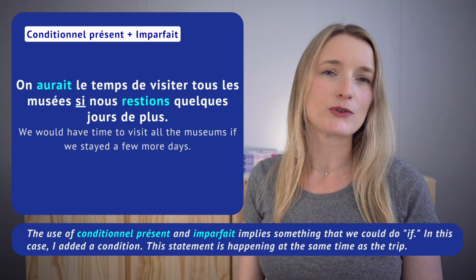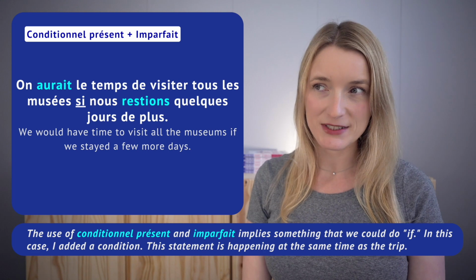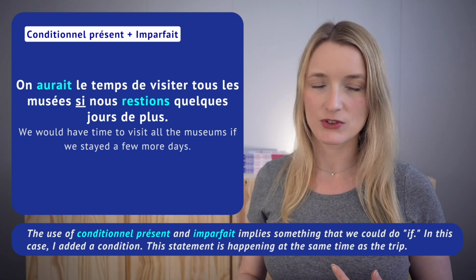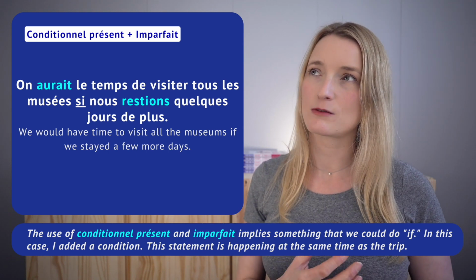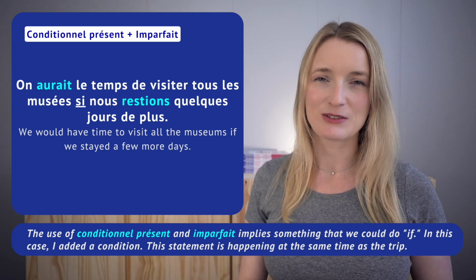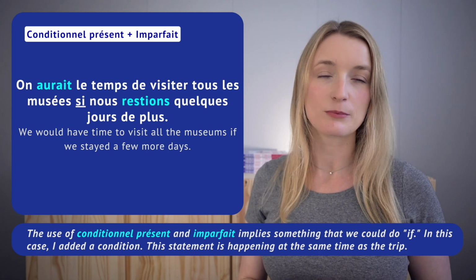On aurait le temps de visiter tous les musées si nous restions quelques jours de plus.